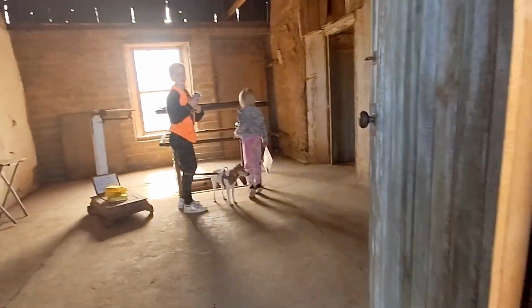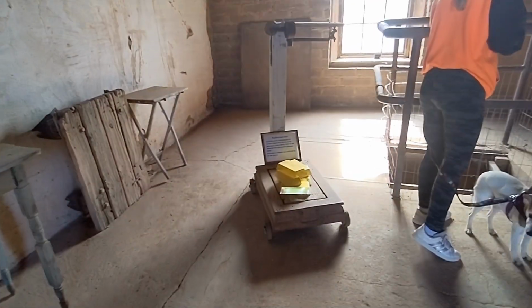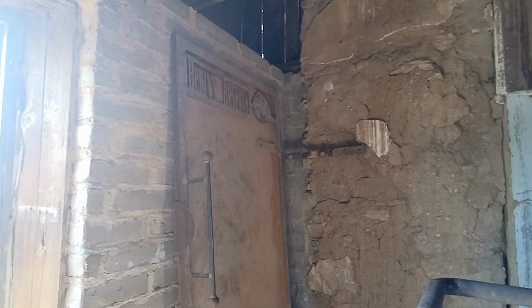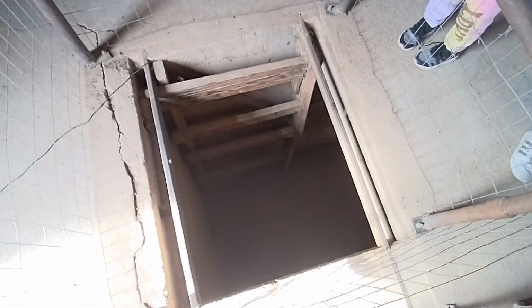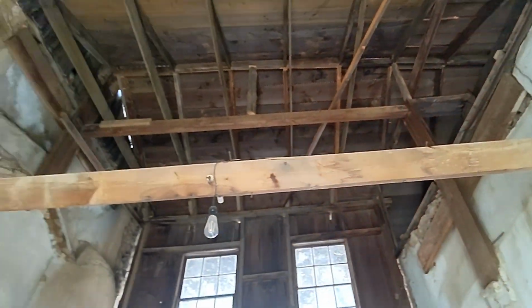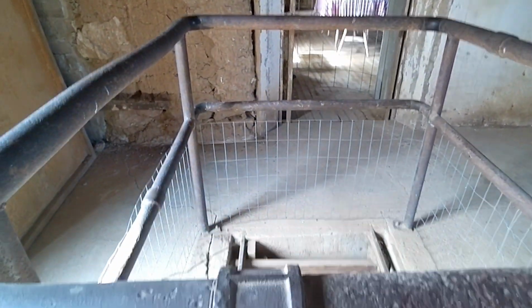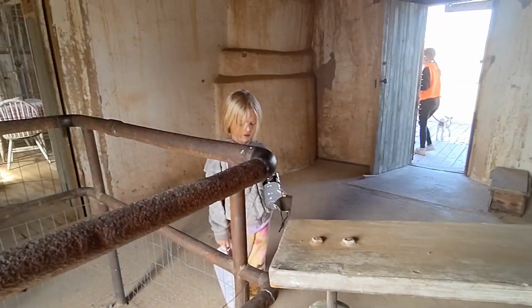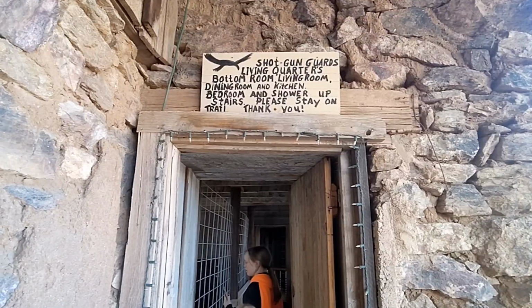So this is essentially the storage room where they would store finished gold and silver bullion until they were shipped out by wagon. And that is the vault down there where they kept everything. There are reported feelings of danger, nausea, and just general feelings of not feeling well in this building. Voices have been heard, as well as full body apparitions being seen.